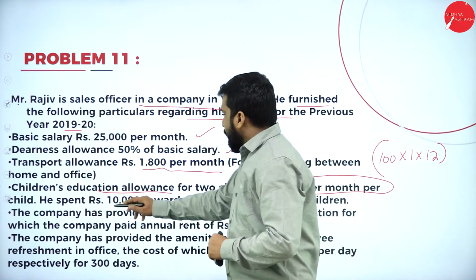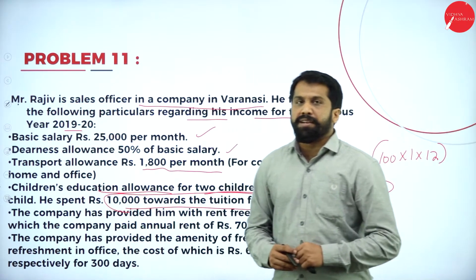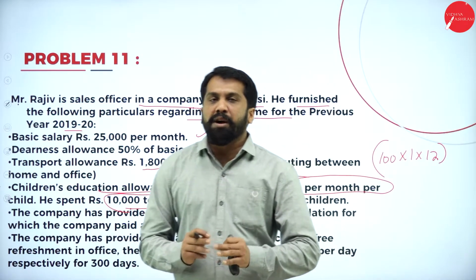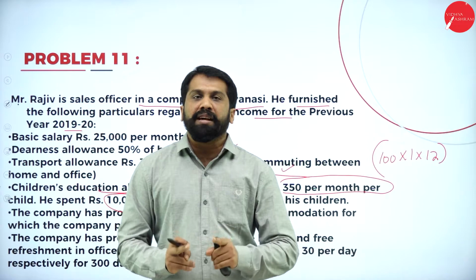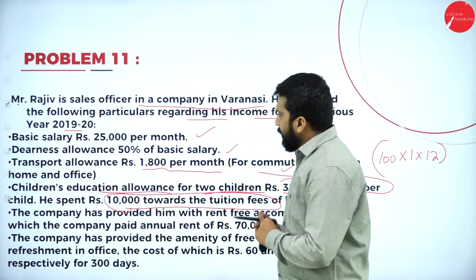He spent 10,000 towards his tuition fees. This is not required. If you're calculating tax, then you need this tuition fees. Now we are not calculating tax. We are calculating only income from salary. Now, we're done with that.